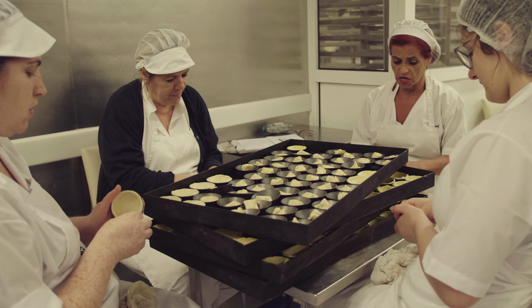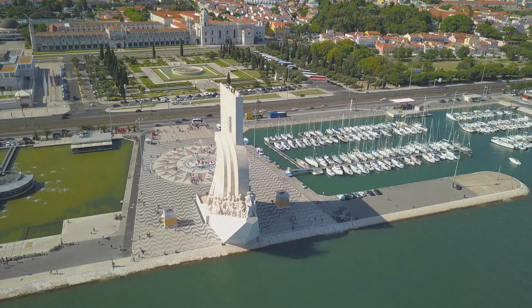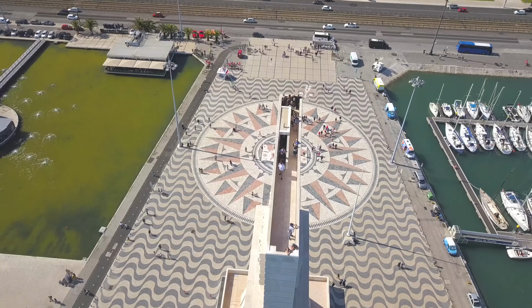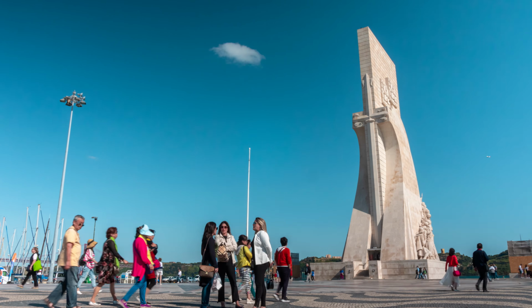Also, the fact that we're here in Belém, which is probably one of the most visited districts in Lisbon by tourists especially, has also helped for this brand to gain some fame outside of Portugal.